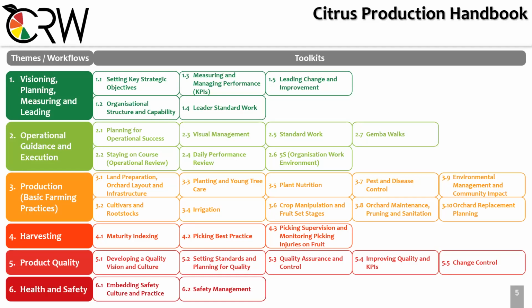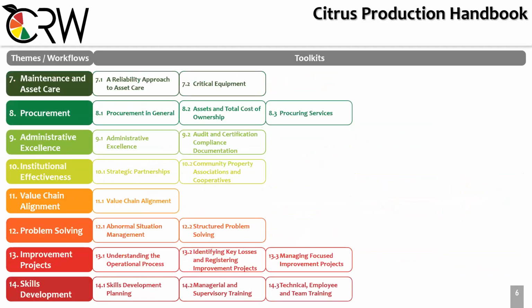There are a few new things in the toolkit that are interesting and exciting. For example, Gemba walks, which is a wonderful way of walking your farm, working with your teams, and mentoring and coaching them in the process. And then there are production and harvesting toolkits, as well as others like product quality, health and safety, maintenance and asset care, procurement, administrative excellence, institutional effectiveness.